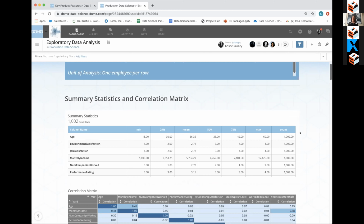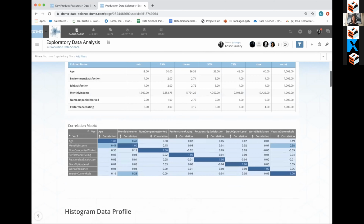But we're dealing with live data in this sense. So as your data update, these could change. Your mins and your maxes could change. And if that is something that could throw off your model, you can set an alert on it, and Domo can help you know when you can go back and look at that. And you're not having to monitor your data every single day when it updates.